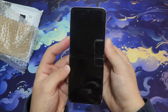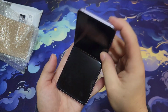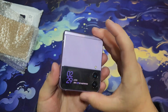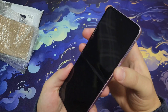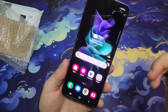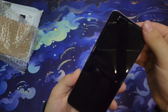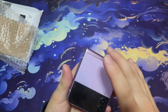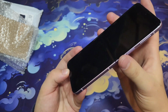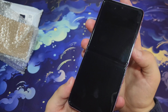But with that being said, let's go ahead and try and power this thing on. See if it has any juice. And it didn't want to power on, so let's go ahead and try it again. Ooh. Well, we've run into an issue, it seems. I'm getting no display. Oh, okay. Well, now we have display. That's very interesting. Well, I'm gonna have to send this one back, it seems, because it seems like the display is having issues.